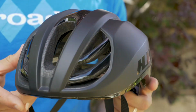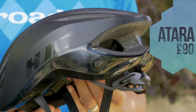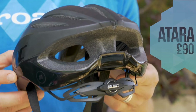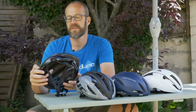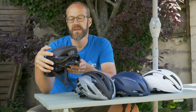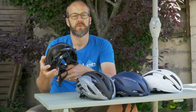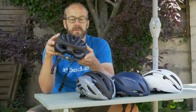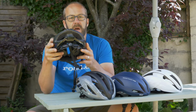This is the Atara, which at £90 is the company's entry-level helmet. So even though it's at the bottom of the range, it is still packing a lot of features in. Like many helmets, it is made using an in-mold construction. That's where the internal EPS, the foam, and the outer shell are molded together for extra strength. That helps, and also gives a pretty neat finish to the helmet.